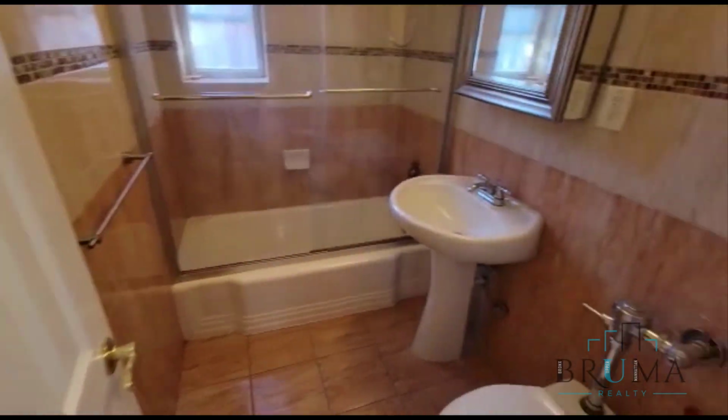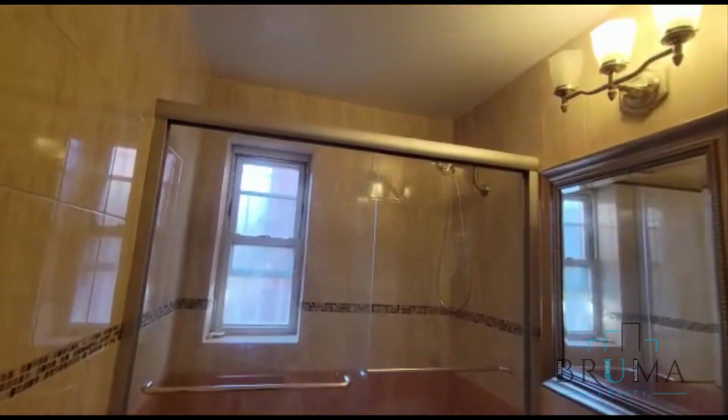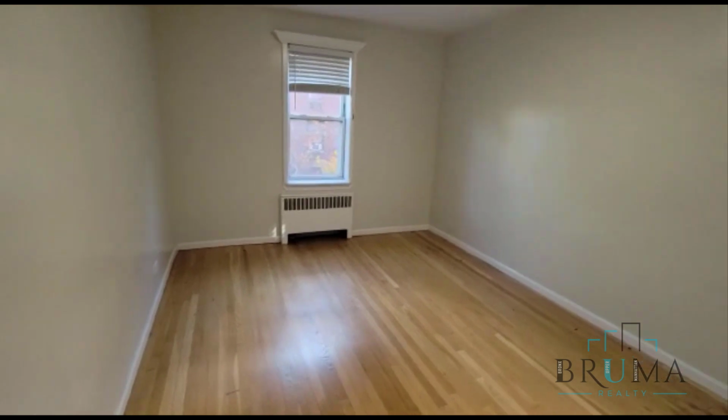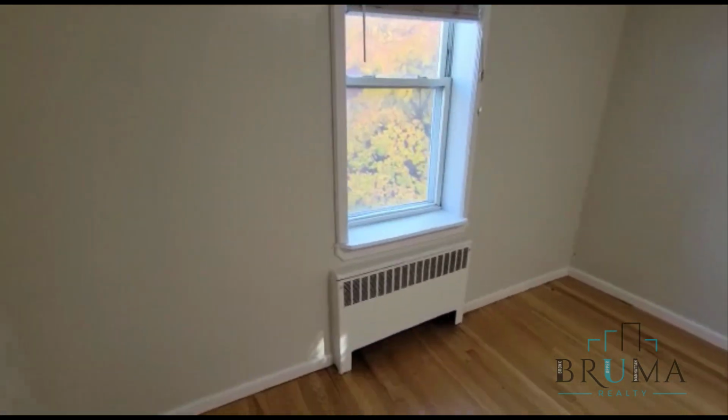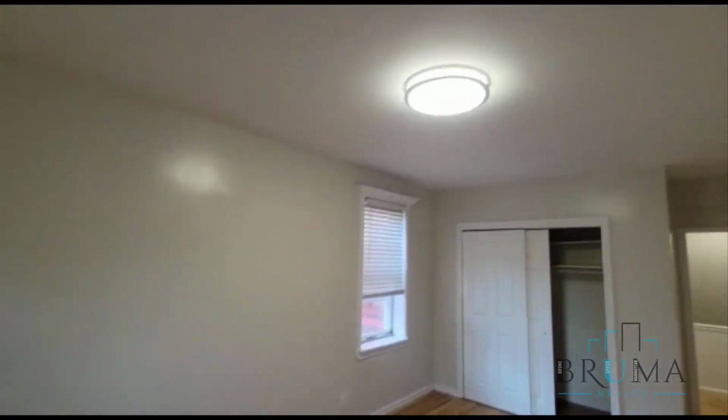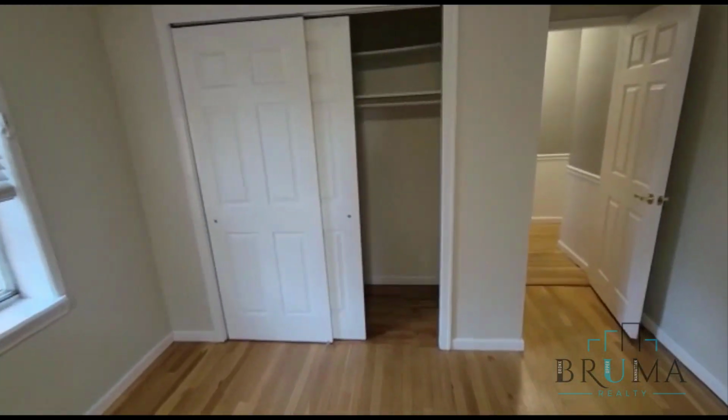Here we have a tiled bathroom. And our king-size bedroom. Two windows, corner unit. Really nice and quiet. Some nice light fixtures in the apartment and this massive closet.